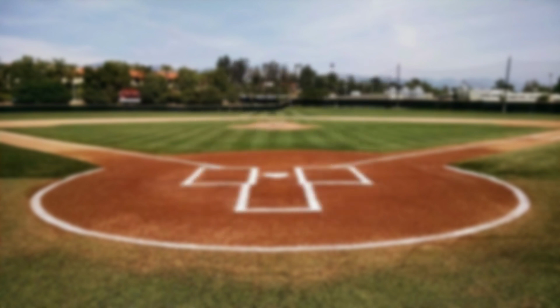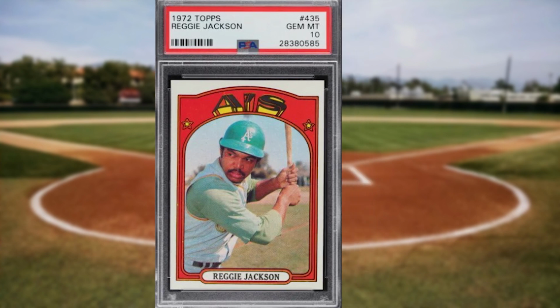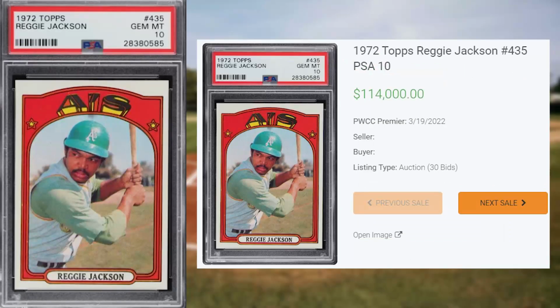Up next at number 8 is this 1972 Topps Reggie Jackson, card number 435. This PSA 10 received 30 bids at the PWCC Premier Auction on March 19th and sold for $114,000. This is the new record sale of this card in any grade by any grading company and the first to break the 6-figure mark. Matter of fact, the last PSA 9 of this card sold for just under $1,100 as a Buy It Now on March 8th of this year.